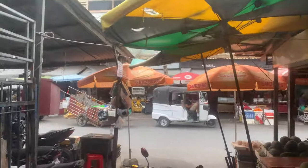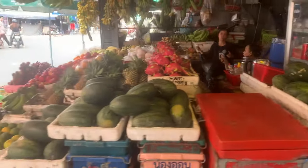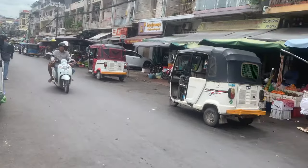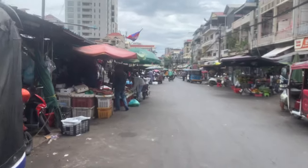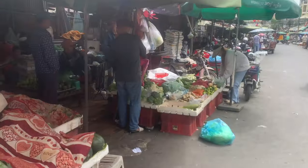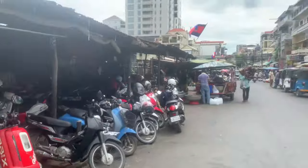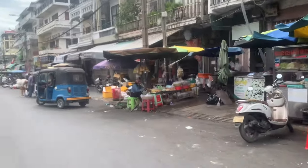Anyway, now we're walking out the other side of the Russian market, where they sell all kinds of food. Now, it's a little bit early. It's only like 1:45. Later on, it's fully loaded with all kinds of meat, fish, seafood, and it's basically a wet market. But those vendors don't seem to be here yet. They come around, I think, 4 or 5. We've got fruit, we've got eggs, we've got all kinds of vegetables. And here we have seafood.